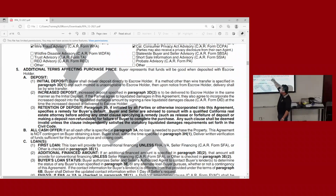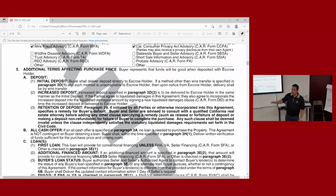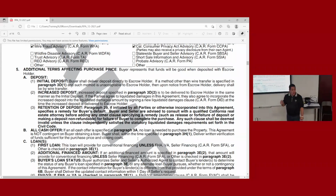So the reason they put this in there was to say it is not valid. Any request is not valid. It is considered a breach of the Civil Code. You cannot take the buyer's deposit on a buyer's default prior to closing.